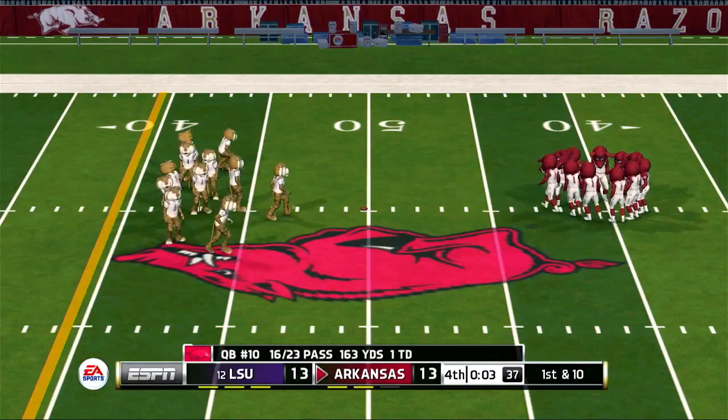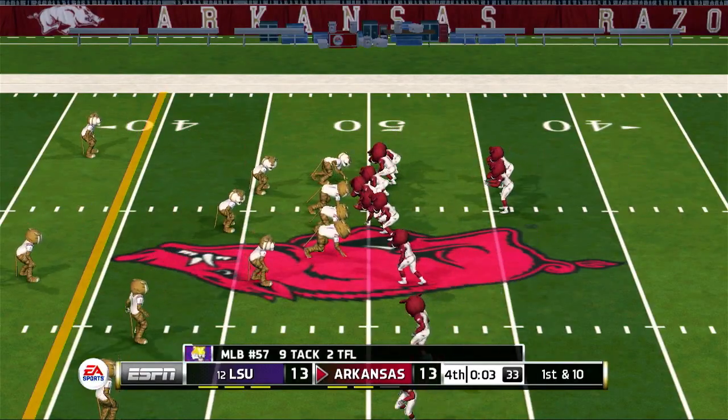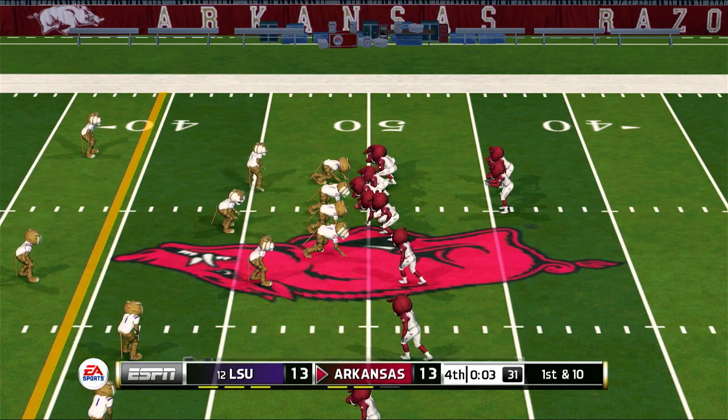Connect on the pass play. Well, they look to be in sync right now. They're both reading the defense properly, and the result is a nice game. They'll have one more chance for the end zone.